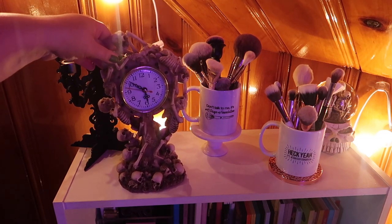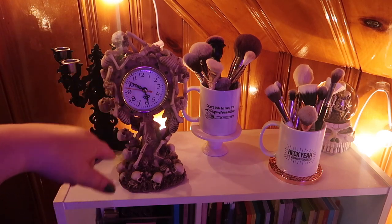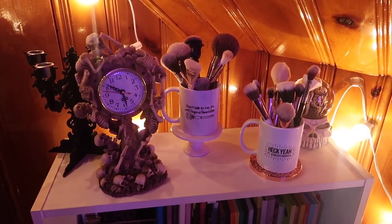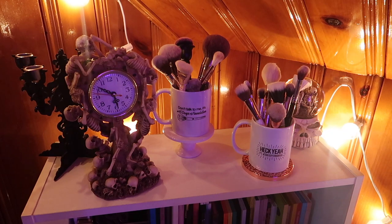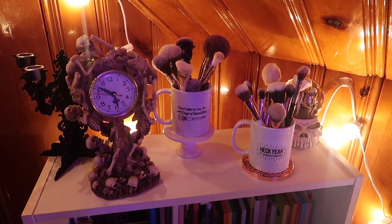I got this clock. This was actually a gift from my boyfriend like the first year we were together. I don't have it set up or anything, but it looks hella cool. These two makeup brush holders, they're coffee mugs from Taylor Wynn, one of her previous 15 Days of Foundation campaigns. She had mugs, and I've always used them just to organize my brushes. I love them.